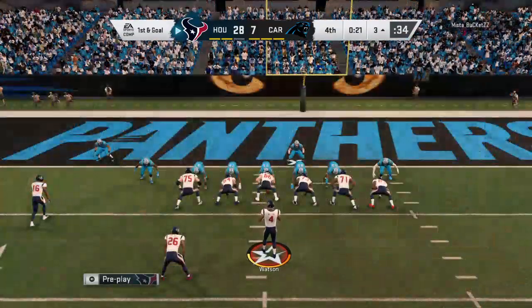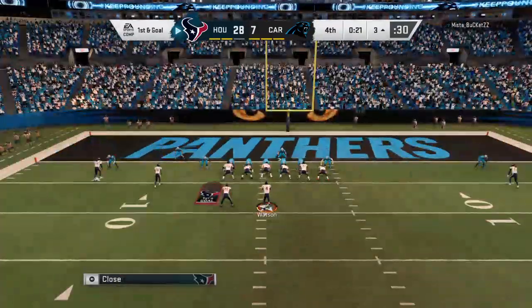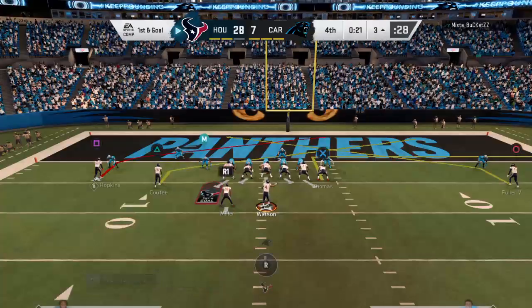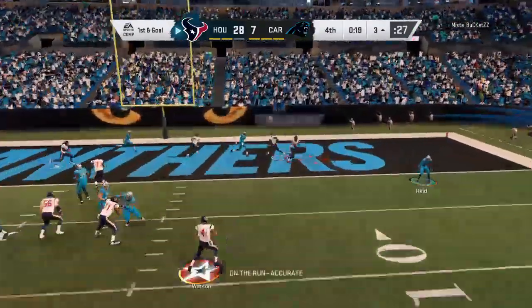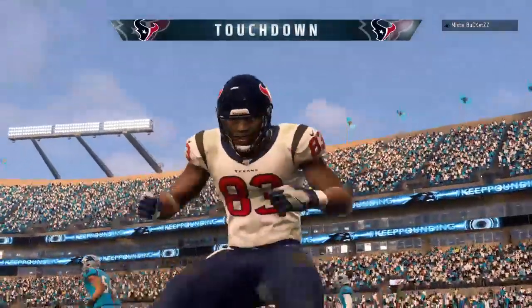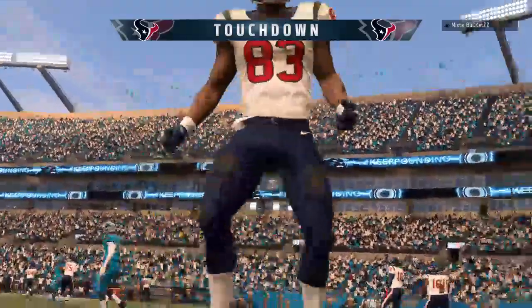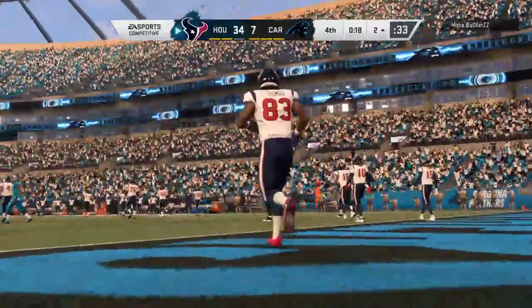Well, they probably don't need to run a play here, but you wonder if they're going to be able to resist on first and goal. A shotgun snap for Watson. And that is caught. Touchdown, Texans. From 3 yards out, and the Texans will extend their lead.